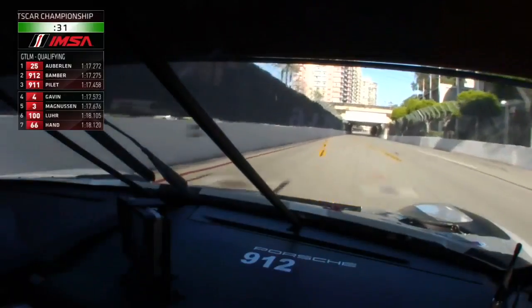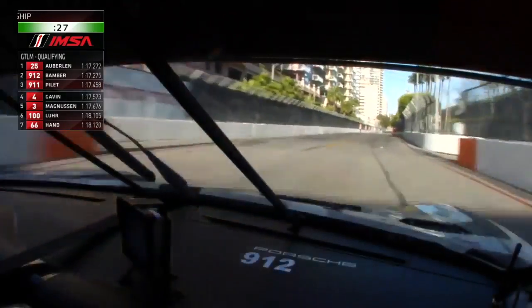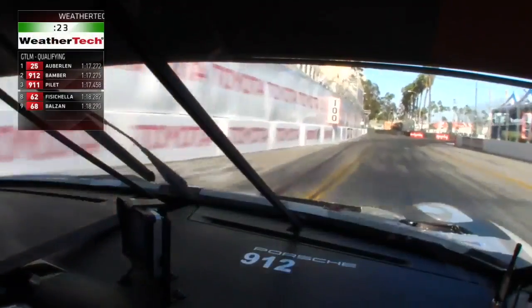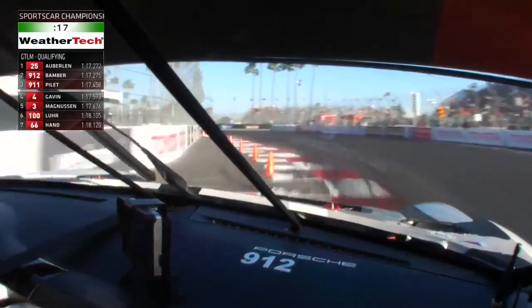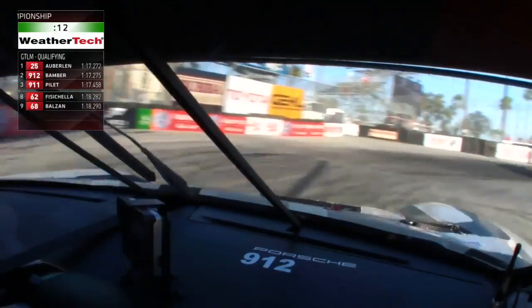But there was no improvement on that lap for Earl Bamber. In the first sector, 25.3, but still within a tenth of a second or so of his best time so far. No improvement either in sector 2, so I think he's going to be quicker. Yeah, no, I think that was his best shot at it on his next to last lap.